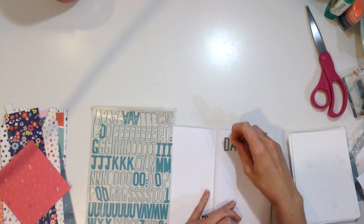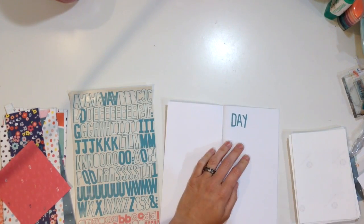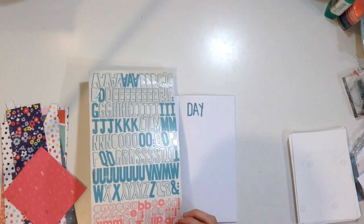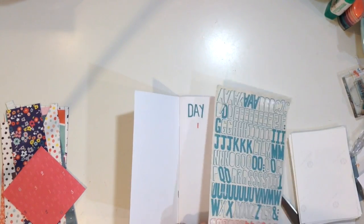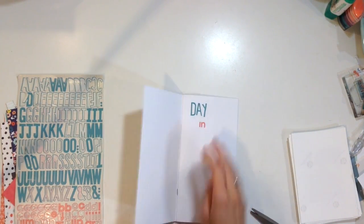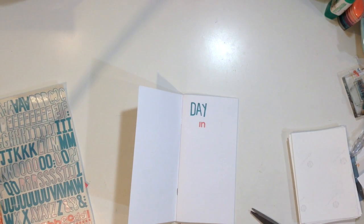I am going to be documenting my day in the life from June 20th in this traveler's notebook. This actually is the Clique Kits traveler's notebook from one of their kits from each month. We get a new notebook, and I decided to use one of them. Right now you're just watching me do the front cover type of page. Well, it's not the front, but the first inside. I decided to put day in the life right on there.